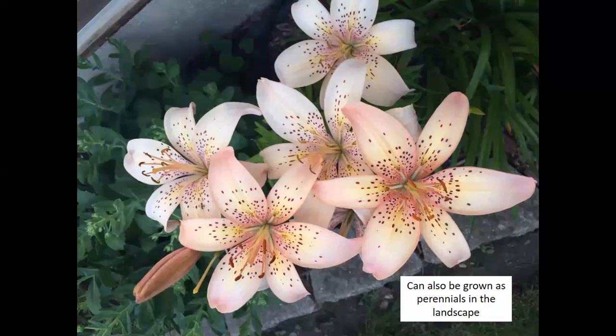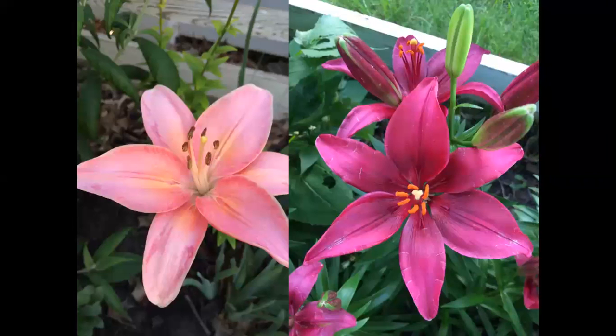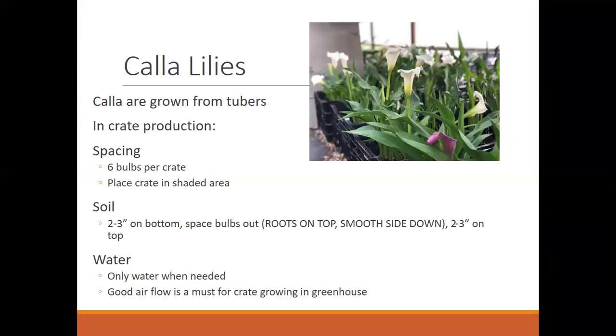The downside, of course, is I only have one harvest. It's a very short window of harvest based on what the weather is like in the spring and summer, but I still get a great harvest off of them, and I can harvest from year to year. The key is that when I do harvest, I make sure not to cut it all the way back to the ground and leave a little bit of foliage there so that the bulb can store up energy and do it all again next year. So these are a couple that I've just grown in landscape beds, but still a great option if you don't have the ability to try out some crate production.